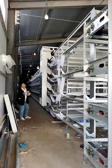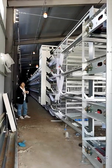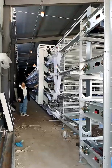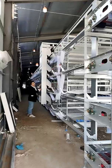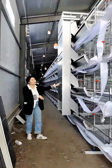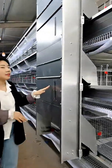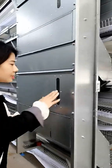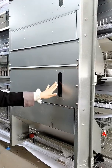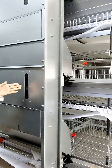You can see this is an enclosed system, so it can make sure the feed is clean. And you can see the hopper is enclosed too, so it keeps the feed clean too. If you want to check the feed amount, you can check through the operation hole. And this question has been solved.